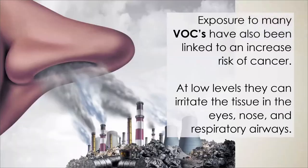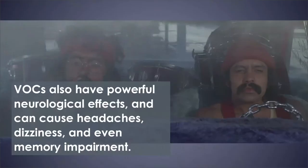However, exposure to VOCs has also been linked to an increased risk of cancer. This is going to be more to do with indoor air quality. But at low levels, they can irritate the tissue in the eyes, nose, and respiratory airways. And VOCs also have powerful neurological effects, causing headaches, dizziness, and even memory impairment. Of course, this is more of an issue in small enclosed environments.